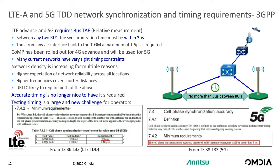So why is this required? For 5G TDD and LTE Advanced, you're seeing an introduction of new applications such as coordinated multipoint, or CoMP, increased radio density that was mentioned by Joe, as well as ultra-reliable low latency communication that was mentioned by Hugh. And now this is pushing accurate timing and phase from a nice-to-have to being an absolute requirement. So the challenge becomes, how do you meet those precise timing, phase, and frequency requirements through an edge transport network? And we'll discuss that in a later section of the presentation.